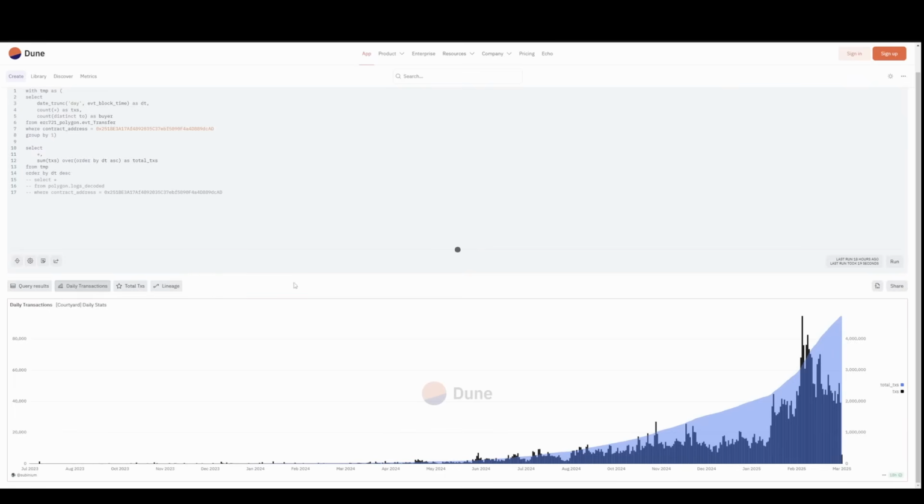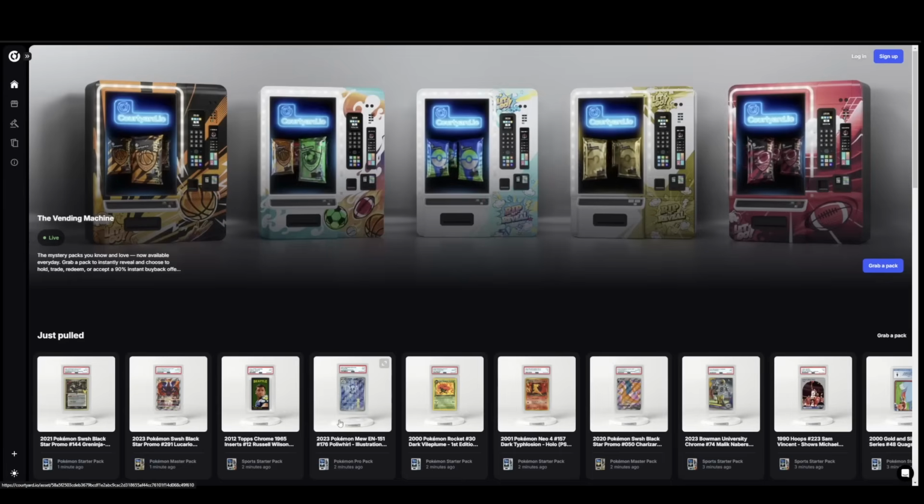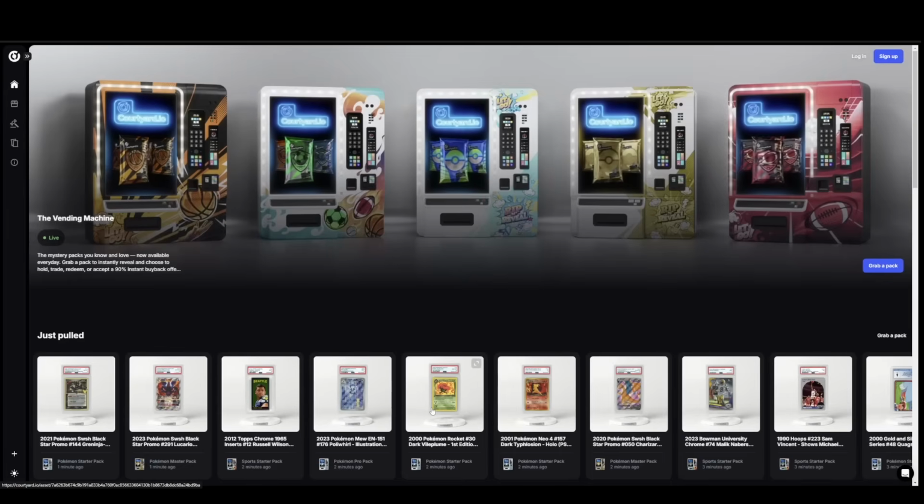So here we see Courtyard.io daily transactions. This is how many transactions happen per day. Now, I should note, Courtyard does also have a marketplace. So this is incorporating the repack and also marketplace transactions. And the marketplace sells stuff decently enough, but you saw, once again, going back over here, how quickly this ticker kept moving with people buying into the repack.